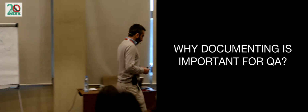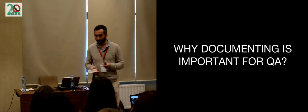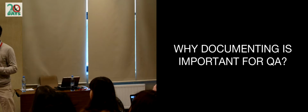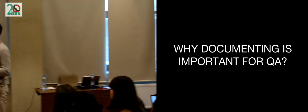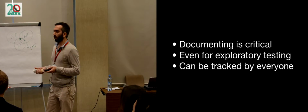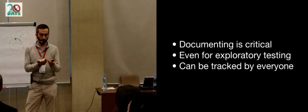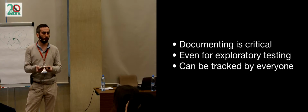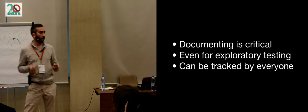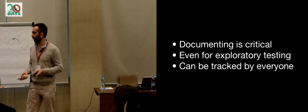Why is documenting still important? Okay, we don't use test cases, but still we have to write them down, at least in a little piece of document or in an online tool, to track them and share them with other people. Documenting is still critical for a QA. Even for exploratory testing, you should look at some point to see what you are doing, what you have to do in your test cases. And it can be tracked by everyone because you are sharing it with developers and even with the customer.